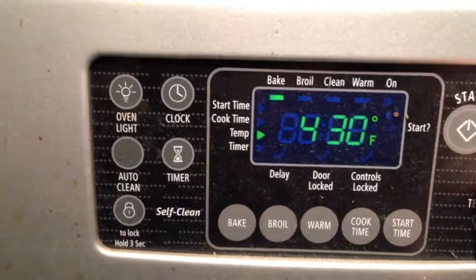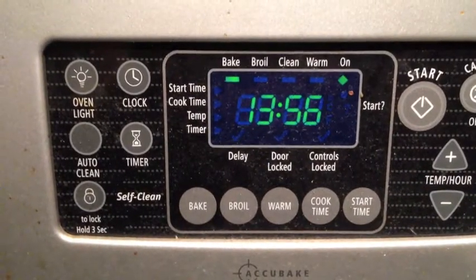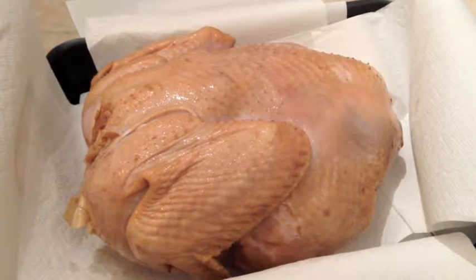Before you begin roasting, make sure your oven racks are positioned to fit the turkey. Preheat your oven to 450 degrees, and while you're waiting for it to heat up, it's time to dry off the turkey. Line your roasting pan with paper towels and remove the turkey from the brine, and lay it on top of the paper towels, breast side down. Make sure to pat your turkey dry all over with the paper towels, and reserve the giblets and neck.